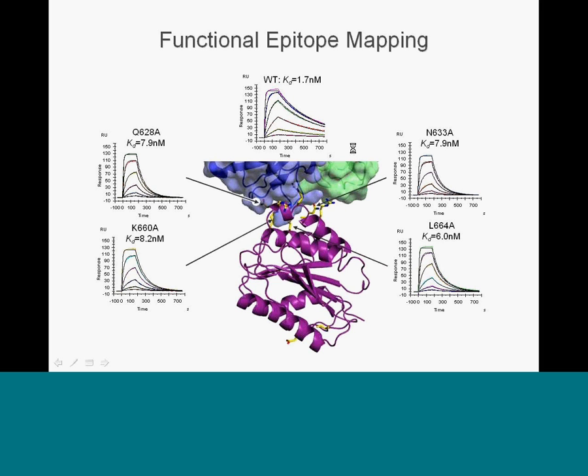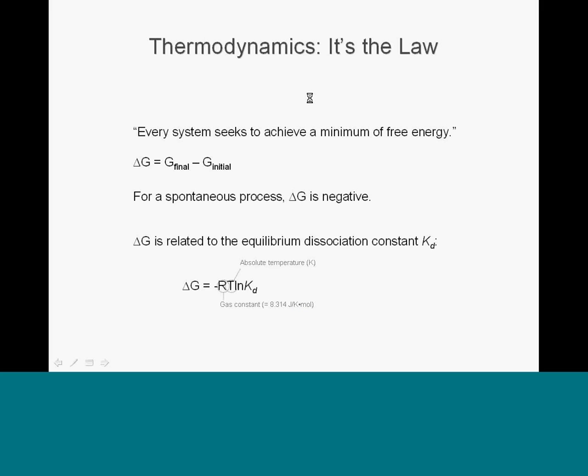So moving on to the last 4 residues which are in this interface, these 4 residues, when mutated individually to alanine, one might notice that they affect not so much the association rate, but rather increase the dissociation rate. And this is the basis for their lower affinity. We're seeing things in the 6 to 8 nanomolar range relative to 1.7 nanomolar for the wild type. So here we've been able to use calcium-dependent immunocapture to analyze the effect of mutation on binding of these variants.